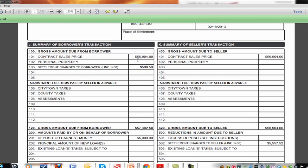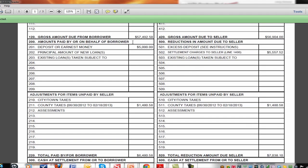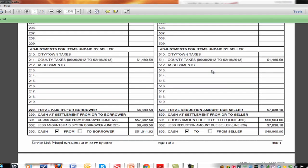This is the purchase agreement. The purchase price was $56,904. That's what we paid for the property. We put $5,000 down in earnest money. We didn't have to put $5,000 down, but we really wanted the property, and there were multiple bidders, lots of competition, and we wanted the bank to know that we were serious. So we put down $5,000 of earnest money.